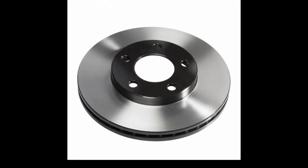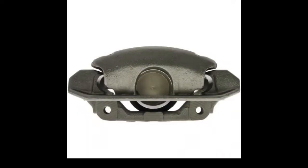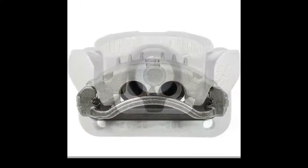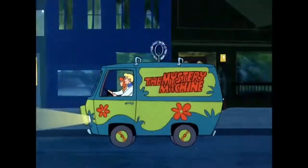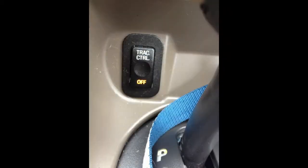Brakes. SN95 GTs used 10.9 vented front rotors and 10.5-inch rear rotors. Pre-1999 cars have single-piston front calipers. 1999 and up cars have two-piston front calipers. All SN95 GTs had single-piston rear calipers. ABS is an internet mystery, but it was at least an option, if not standard equipment, depending on the year. Traction control also appeared in 1999.